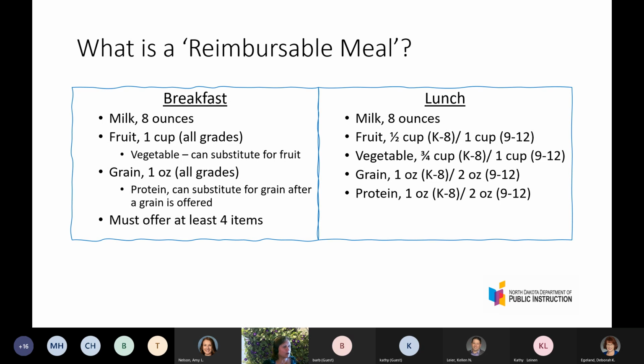At lunch, we're also looking for your milk, and we need to have at least 2 different choices for the students to choose from. This might be a chocolate skim and a white skim, any variety of milk, just as long as you have 2. The fruit is where we start to see a little break in the amount served to each of the grade groups. Kindergarten through 8th grade has to have a half a cup of fruit, and the 9th through 12th graders need 1 full cup of fruit to be offered.